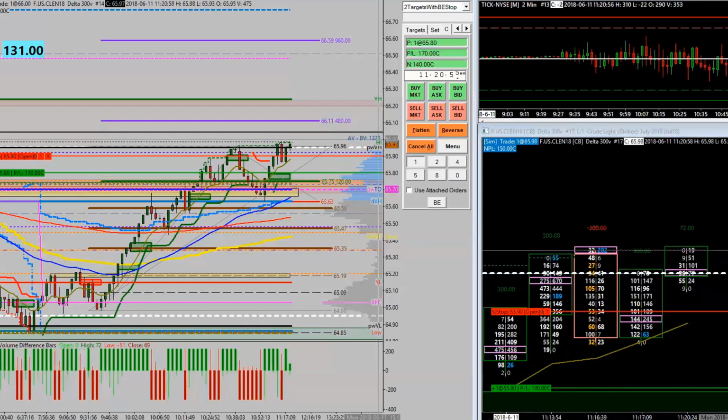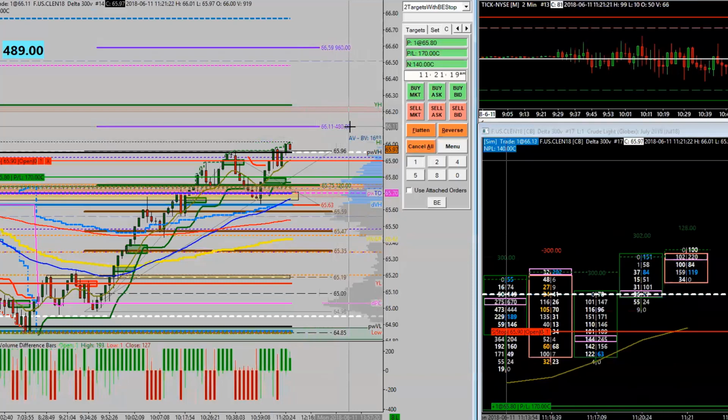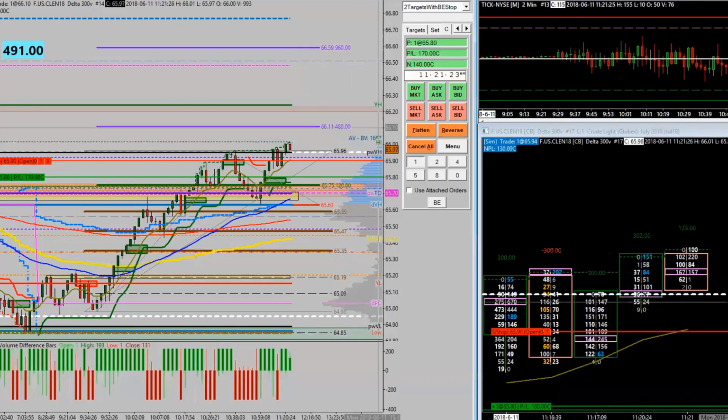Break it. There's buying stepping in. All those sellers got absorbed. Nice, nice, nice. All right, but we should hit target 1, 66.11. So my stop, I'm protecting $100. I'm going to leave it at 90 at this point and protect my $100 and see if we keep heading up toward target one.